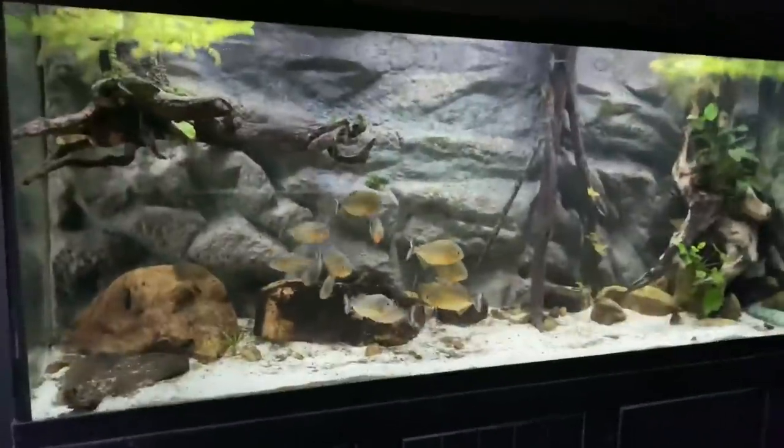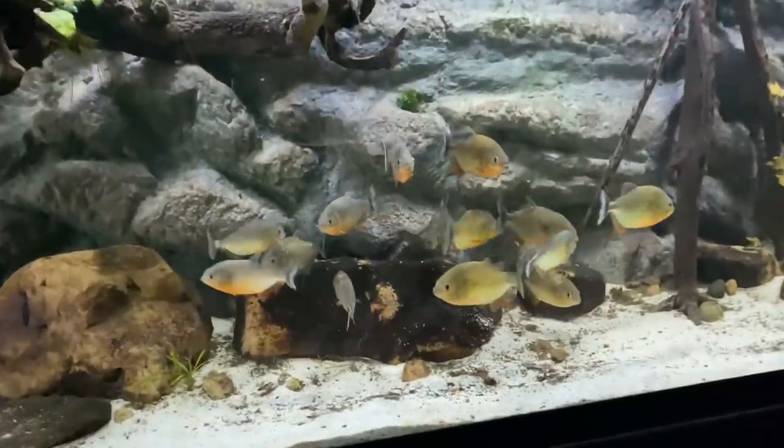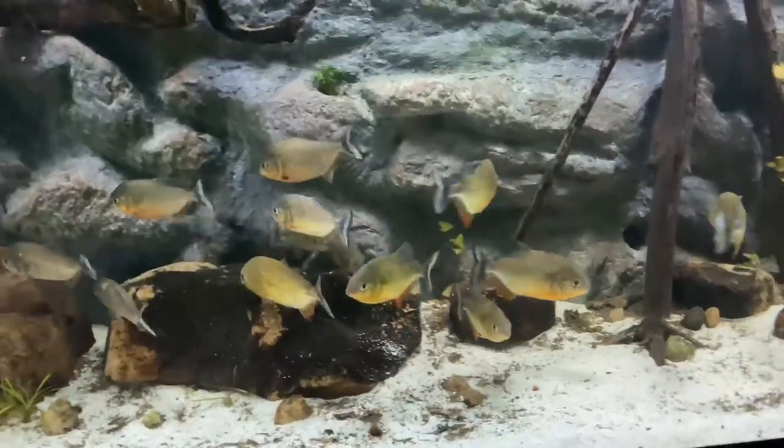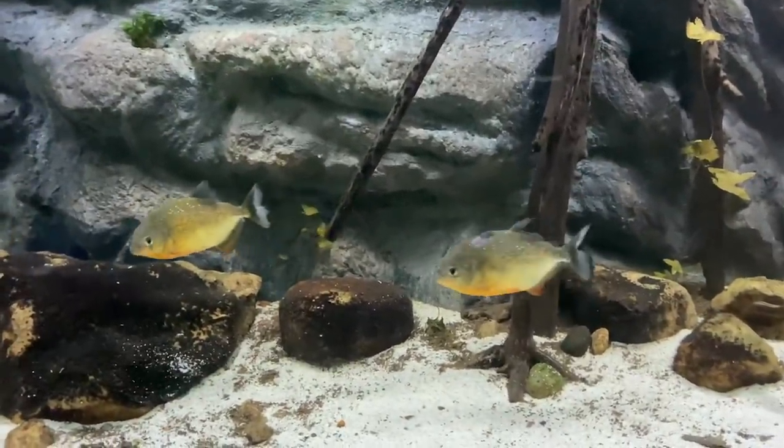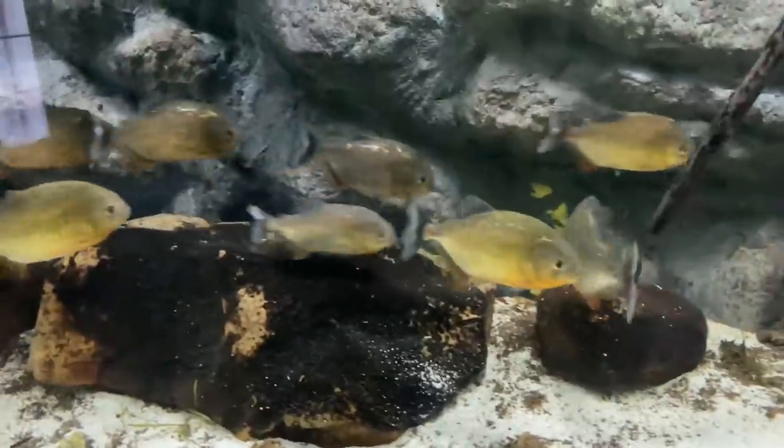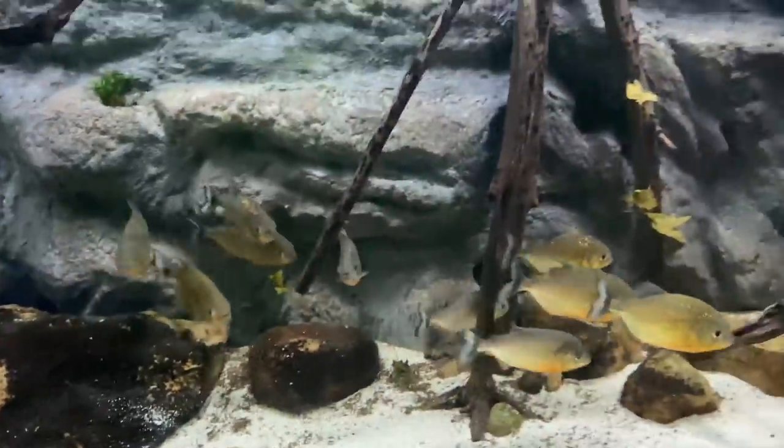All right, so here they are, congregating, waiting for some food, but no feeding is coming. There's the guy that got bit. Let him turn, see? He's healing quite well, quite quickly.